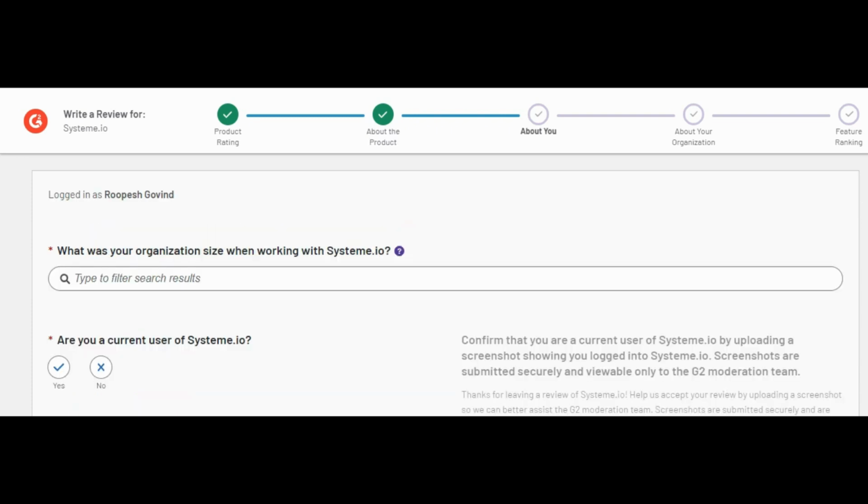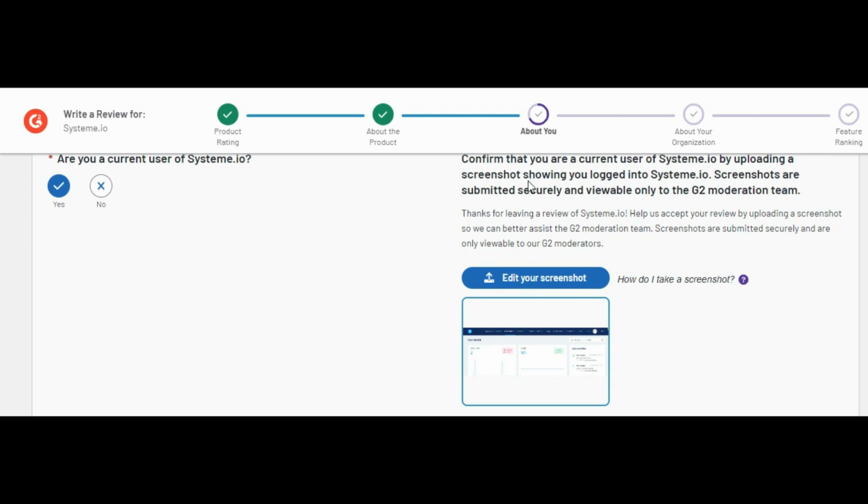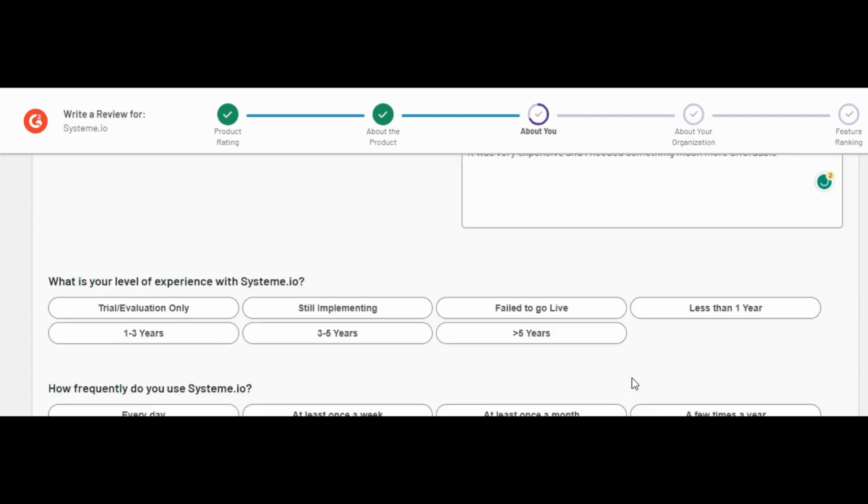And then what was the organization size when working with System.io? It's just myself only, and I am a current user of System.io. And confirm that you are a current user of System.io by uploading a screenshot showing that you logged into the system. So what I did is I just took a screenshot of the membership area, and as you can see, I just loaded it here.